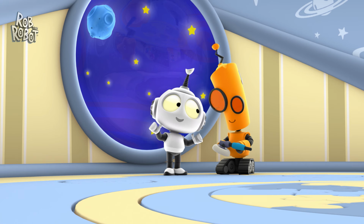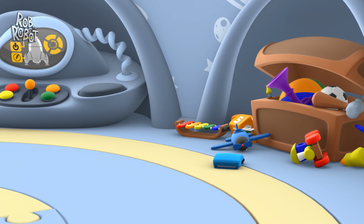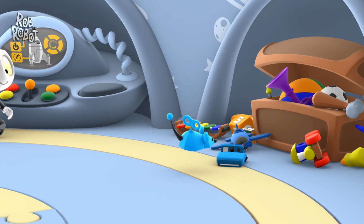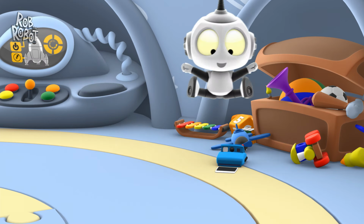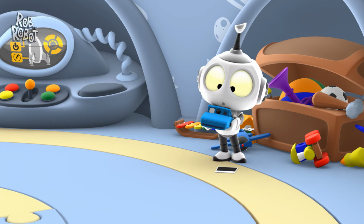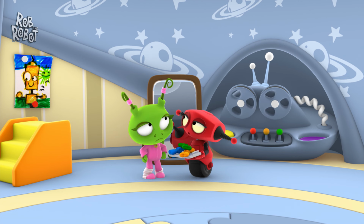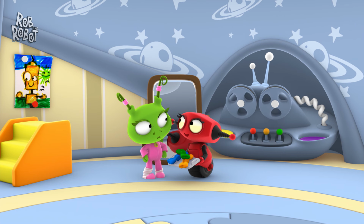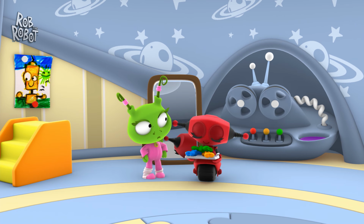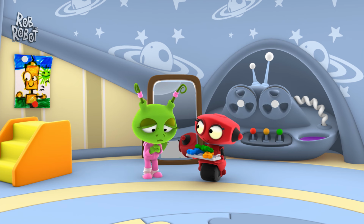Picture day, and we all need to look our very best. Now, where did I put the camera? Oh, thanks, Squeak. You found it. I don't know, TK. These ones just don't seem to fit right. Maybe try retracting your antenna a little, like this. Oh, but I can't do that.